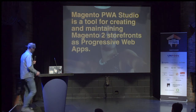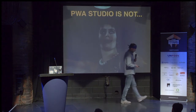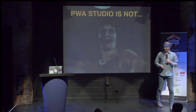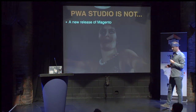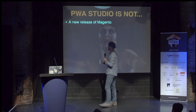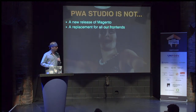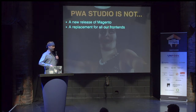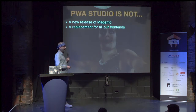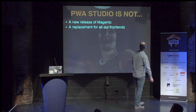So here are some questions that I've heard about PWA Studio. It is not a new release of Magento. It's not going to come out in 2.4 or 2.5 and you're not going to be required to upgrade to it. It's not a replacement for all of our front ends. We have no plans to sunset any of our existing tools, except I think maybe I'm going to try to get rid of Prototype pretty soon, if that's cool with everyone. But other than that, we are trying to support the things that we have. We believe in the things that we have. This is a different thing.